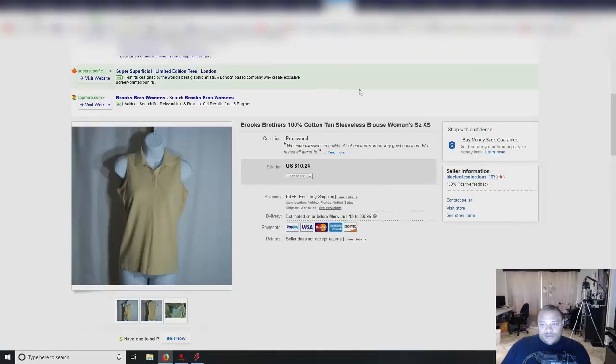Okay, here is a Brooks Brothers. This is obviously female clothing, and this is an extra small. This sold for $10.24. Now this sold outright, and we kept lowering the prices. We probably had this all the way up to $19.99, and I can tell by the fact that it has an odd number here, like it's not set to something like $10.99. It's set to $10.24. I kept chipping away at the price of this item in order to get rid of it and sell it.